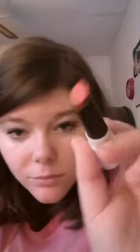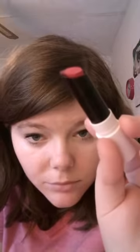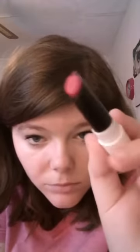See how pretty? That's gorgeous. It makes good for an ombre lip. It's on our website too. You can get it. You can get it right now as we speak.